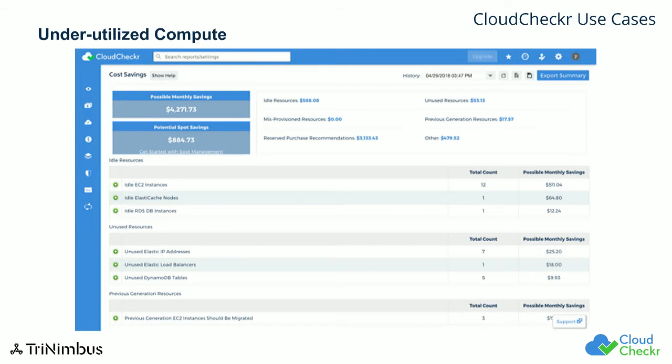With idle instances identified, we can find the owner based on tags and ask, is this resource still in use? Can it be downsized? Can it be stopped? Development environments that should not run 24/7 could be stopped in the off hours, saving 2/3 of the development environment cost.